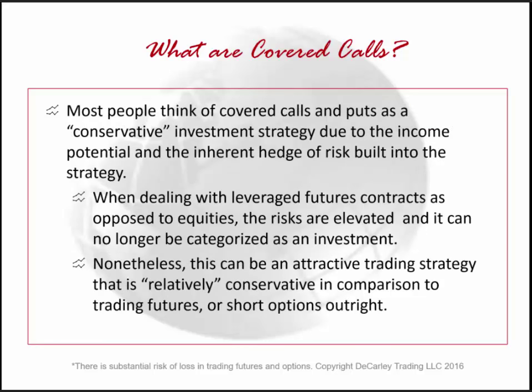Okay, so most people consider covered calls and puts to be a conservative investment strategy. And that's due to the income potential and the inherent hedge of the risk built into the strategy. And mostly it comes from the idea that in the world of stock trading, covered calls is probably relatively conservative because most people are long the stock market in general anyway in their retirement accounts or even in their investment accounts. Most people have exposures to stocks. Most people are diversified. And most people have a long time horizon. So the risk of being a stock investor isn't necessarily as large as it is being a commodity investor.